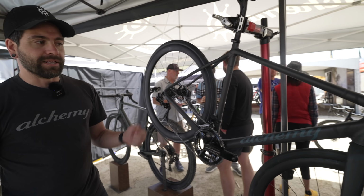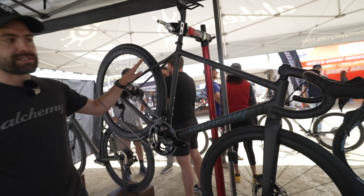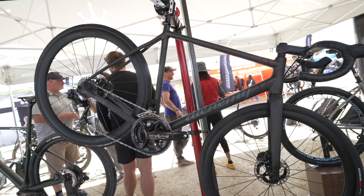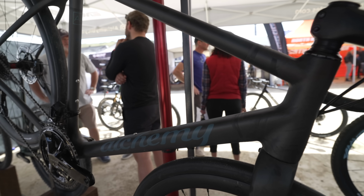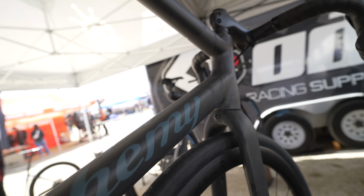This is our Atlas, which is our road offering. We offer it in a couple different variations. This one has clearance for 38C tires, but we also offer more of a race-oriented version that will only clear 28s with a little bit tighter, steeper geometry. We produce this bike entirely in-house. We make the tubes, we build the frame, we paint it, and assemble it, all in our Golden facility.